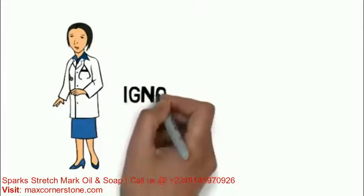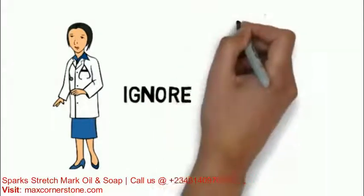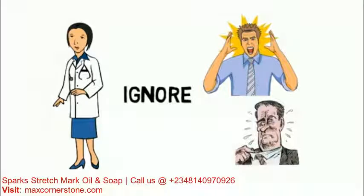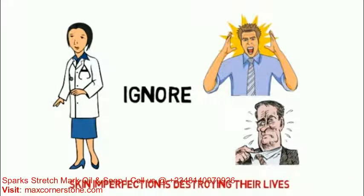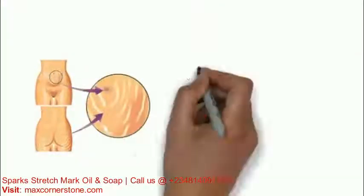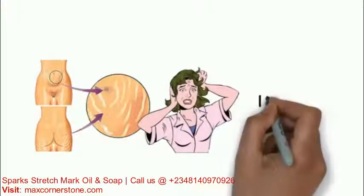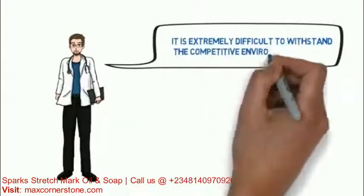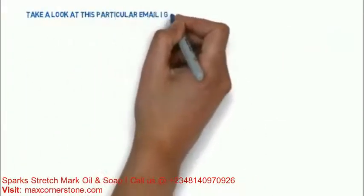Psychologists and dermatologists seem to underestimate and ignore the effects of stretch marks on mental health, and those afflicted do not talk about it because they feel ashamed to admit that a harmless skin imperfection is destroying their lives. Don't get me wrong, I don't blame stretch mark afflicted people when they become depressed. Not at all. I totally understand it. It is extremely difficult to withstand the competitive environment we're in. Take a look at this particular email I got from one of my patients.